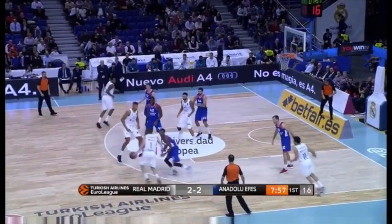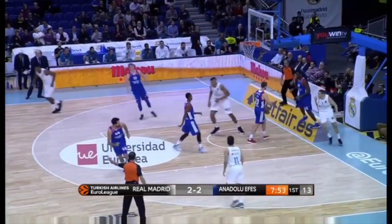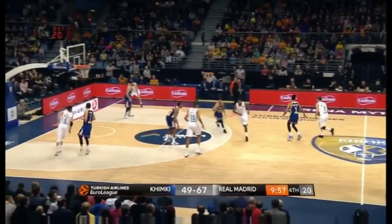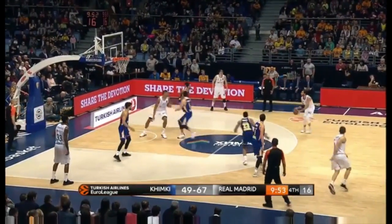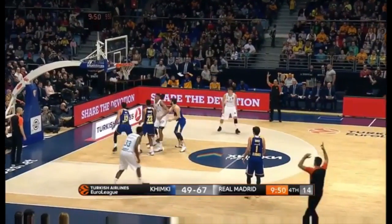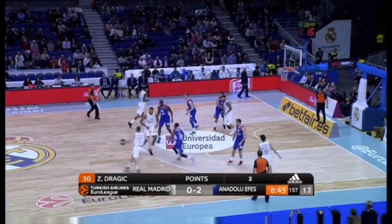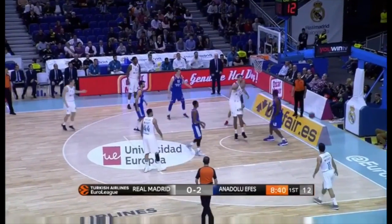Handoff here to Kosser. Kosser wants to go left. He's getting his room again, and that's where he likes to go every time. So the 4th quarter underway. 4th quarter where Real Madrid lead by 18. Fabian Kosser to Rudy Fernandez looking for his second. Right there. Nice move by Dragic. Kosser loves to go left here. Nice little bounce pass inside to the big man. Big man goes up.